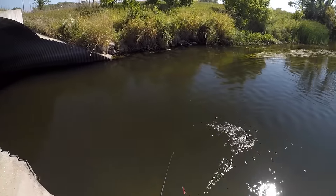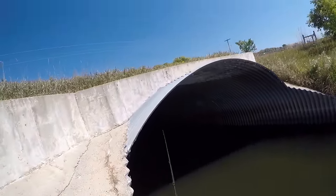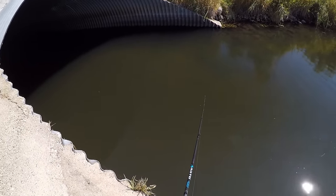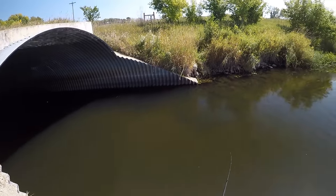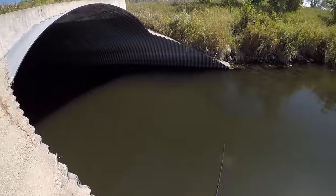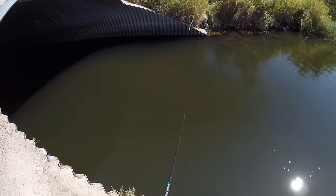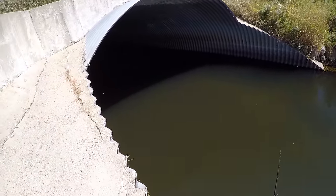All right, the smallies are here today. Let's see if we can get another one. Well, I was planning on launching the kayak somewhere, but now I kind of don't want to leave this spot. I don't know. We'll give it a half hour or so here. See if we can get a couple more.